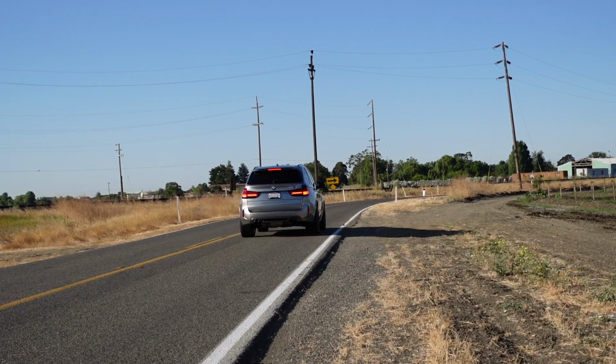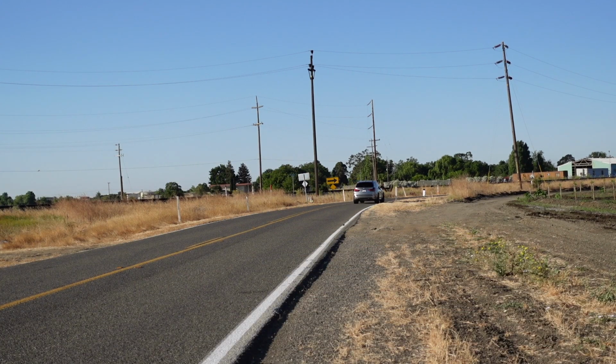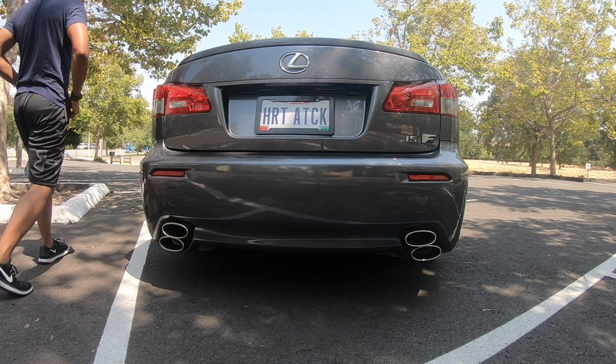I'm sure M owners are going to feel certain ways. Some people might not. They might say, "Yeah, good, great. More M cars out there." But I feel like it's going to be more confusion. I feel like it waters down the brand.